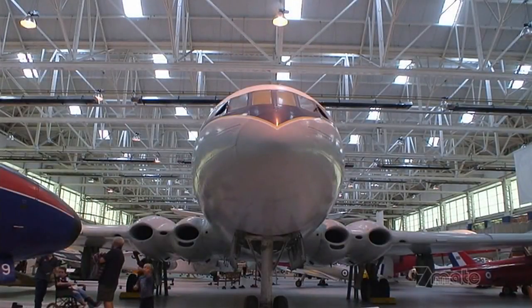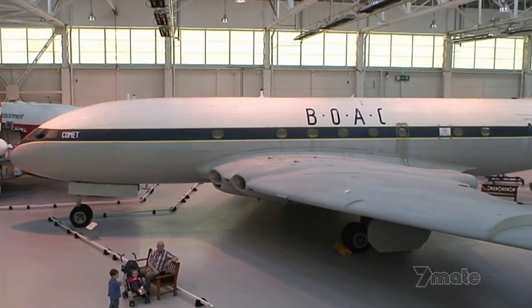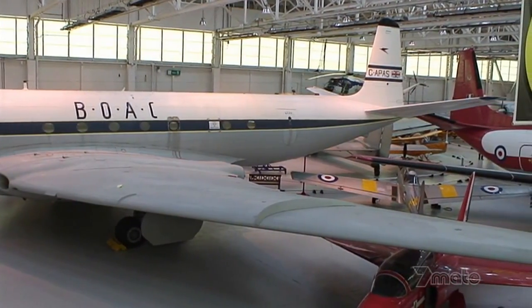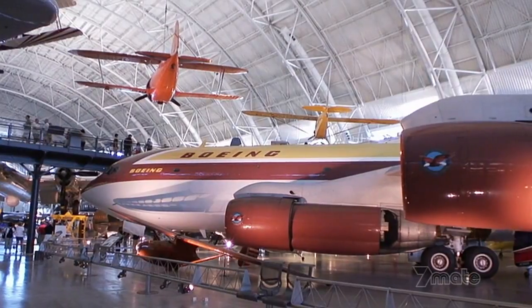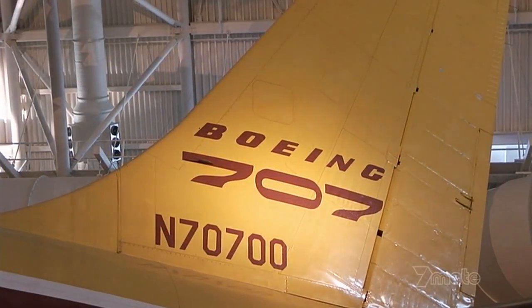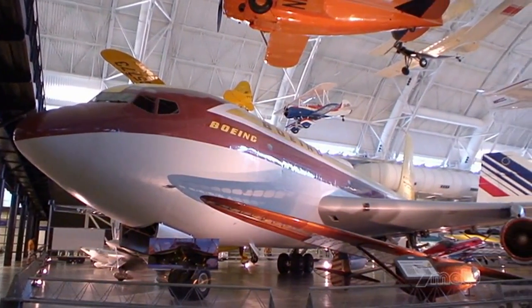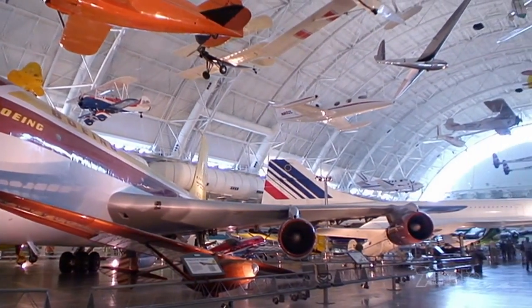But by then, Britain's lead in building jet airliners had been lost, and even though the revamped Comet was a good aircraft, the damage had been done. A new player was on the scene, the Boeing 707. The first Boeing 707, the Dash 80, still exists, and it's on display at the Udvar-Hazy Center in Washington, D.C.